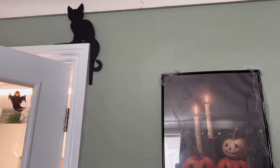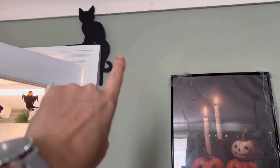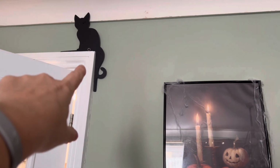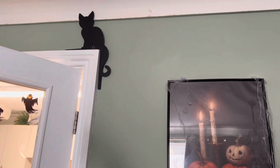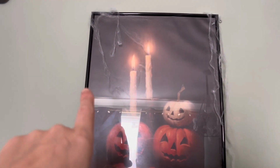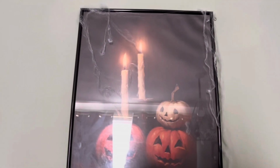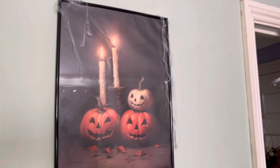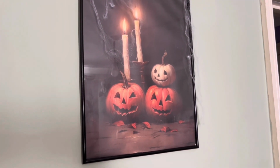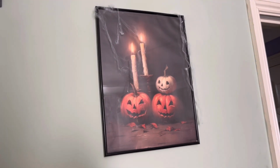And I almost missed this section here, so I put the cat there. I've got little hooks there that I put my garland on for Christmas. So that steadied the cat safely on there. I should have got one for the other corner, but I didn't. And then this is a Poundland frame. And then again, fake cobwebs. And I just saw the lights in the way a bit. There, that's better. I love this picture. Wish it was a bit bigger because it looks a bit smaller when you come away. But it looks really good.